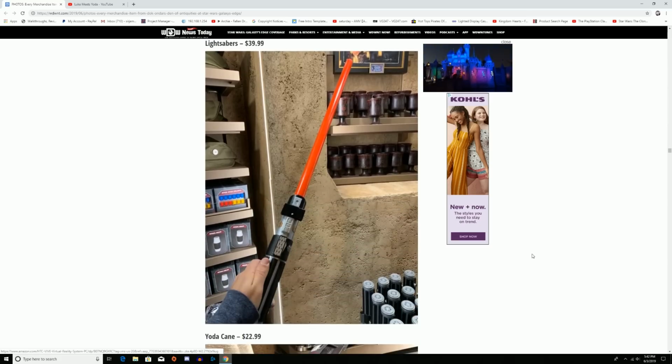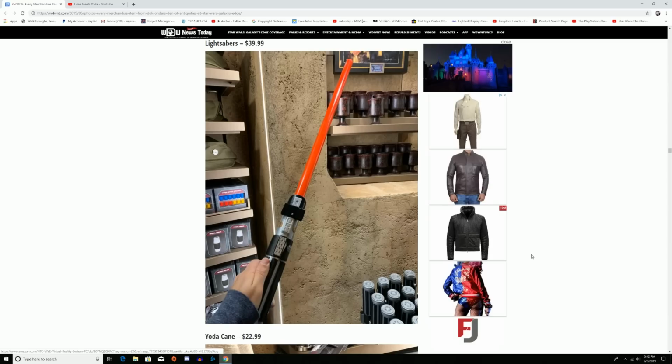Here we have a lightsaber for $40. Now, these are, of course, the kid-style ones. I don't know if this is a spring-activated one where the blade will shoot out a little bit, and then you're able to push it back in. That I do not know, but to be quite honest, if you are thinking of getting a lightsaber for your kid, the better experience, especially if you don't want to pay that $200 price tag for the custom built ones, is over in Tomorrowland.